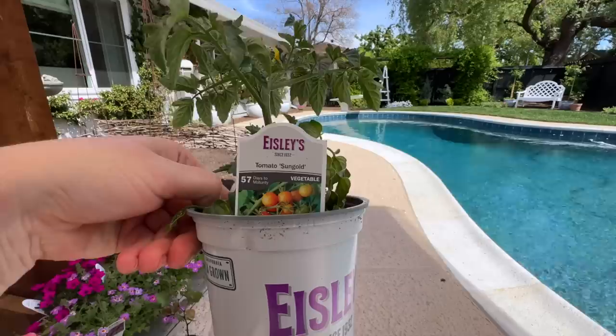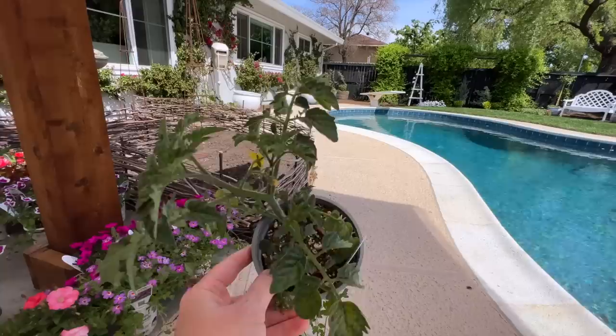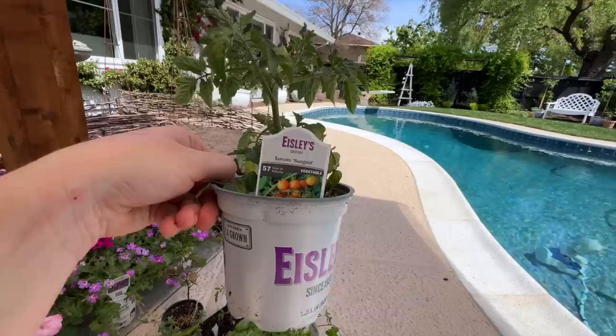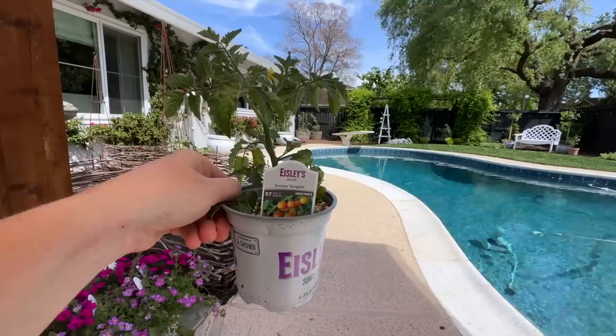My friend Blair, who is my veggie gardener guru friend, I asked her what are her favorite vegetables to grow, because she lives in my same town. I asked what are her favorite to grow, and she said sun gold was definitely one of her favorite. So it is 57 days to maturity, and I did want to clarify, I guess, or explain, because I was confused about this for a really long time.